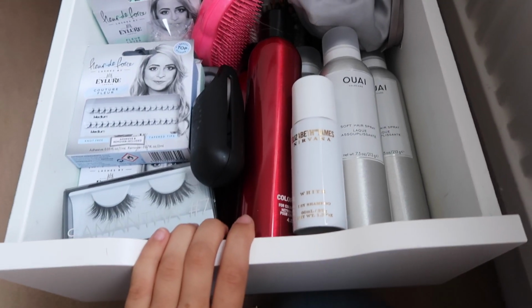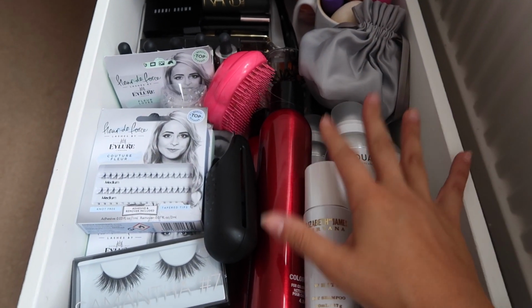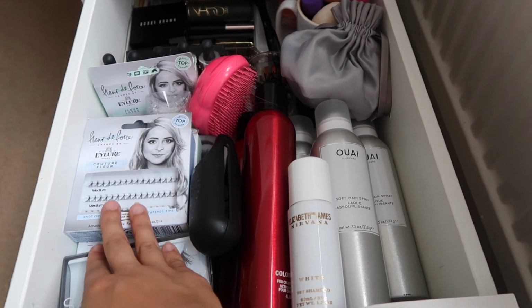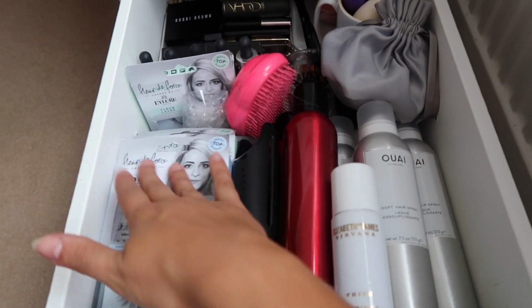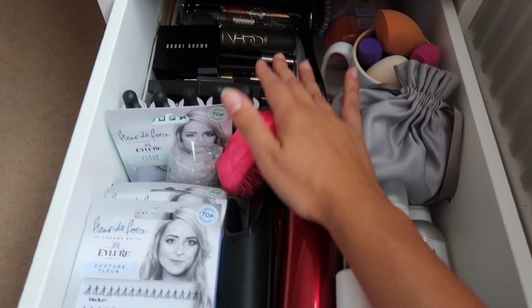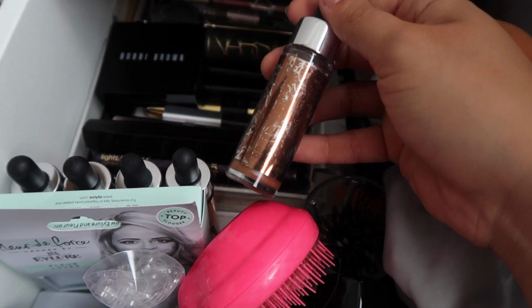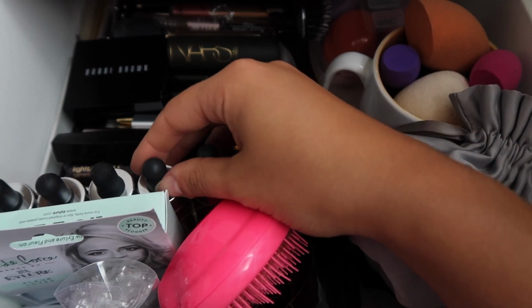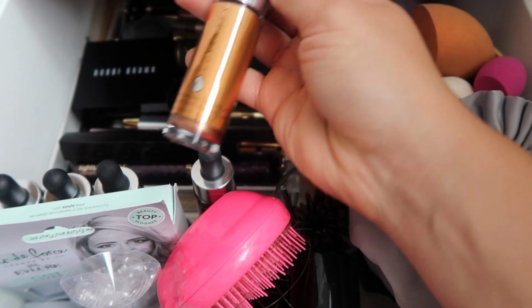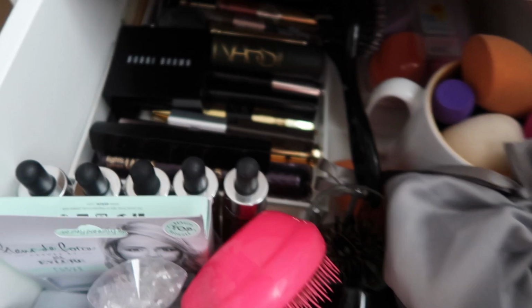Drawer number 4 is a little bit different. So this is a bit of a hybrid drawer. Again, we have hair care, lashes. These are messy. Lashes are getting all messy. Beauty blenders, beauty tools, and then we've got a miscellaneous little tray back here. Oh, we've got all of my, what are these? These are the Cover FX Custom Cover Drops and Custom Enhancer Drops, which I love. I think they're really cool.